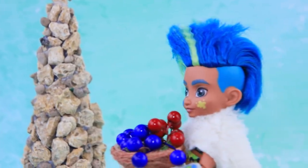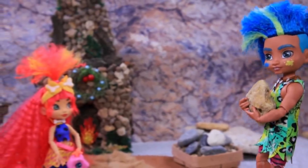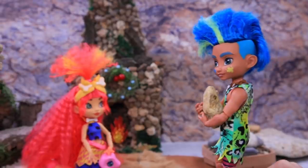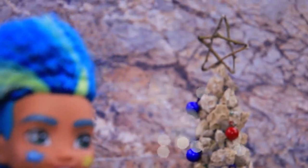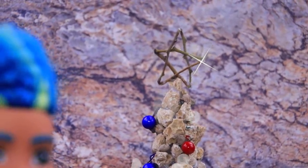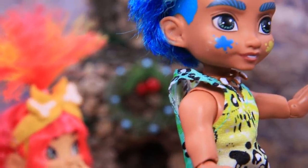Finding a nice Christmas tree during the Stone Age is not an easy task. Slate, why are you bringing all these stones here? Well, I have an idea! Everything's ready! How do you like our new Christmas tree? It's great! Wow. It'll stay green all year long! You're a genius!